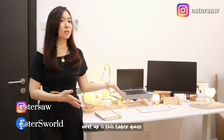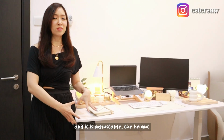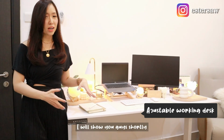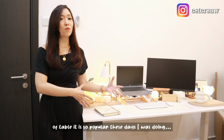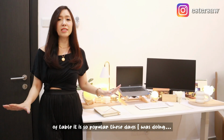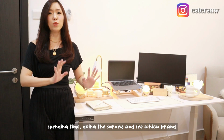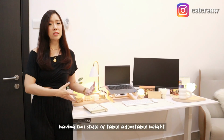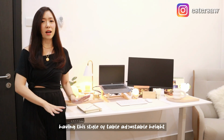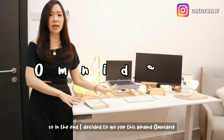Next up is this table, guys, my favorite working desk, and it is adjustable, the height. I will show you guys shortly how I'm able to adjust the height. And this style of table is so popular these days. I was spending time doing the survey to see which brand. I think a few brands have this style of adjustable height table. So in the end, I decided to go for this brand, Omnidesk.